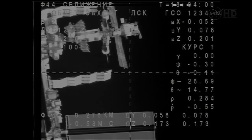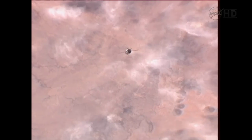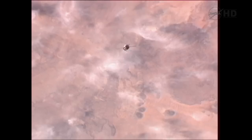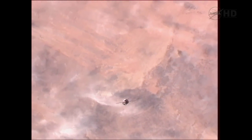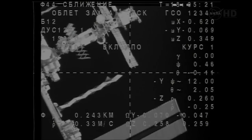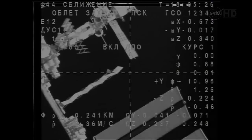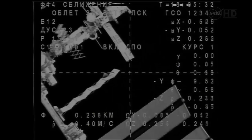Shining right in our eyes. Currently, it's floating out of our field of view. Copy. Range is 057 is range rate. We are rotating in roll.